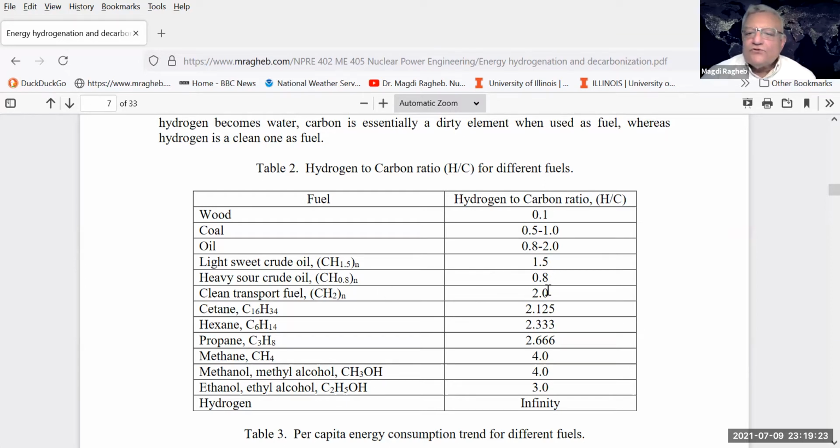Clean transport fuel 2, hydrogen to carbon ratio, cetane, hexane, propane, and then we go to methane, which is natural gas in a way. That's what comes from natural gas, CH4. You find that obviously here you have 4 hydrogen atoms to 1 carbon atom. So the hydrogen to carbon ratio is 4. You can turn the methane gas into methanol as a liquid. And in that case, it's an alcohol, CH3OH, and you find that the hydrogen to carbon ratio remains at 4.